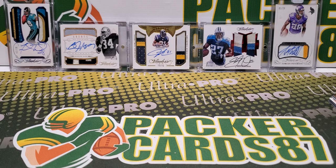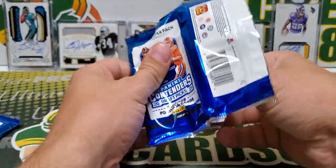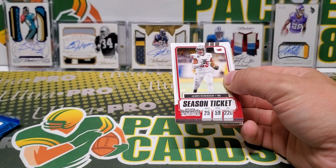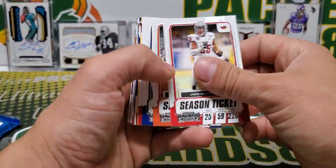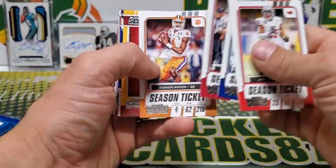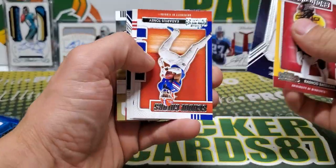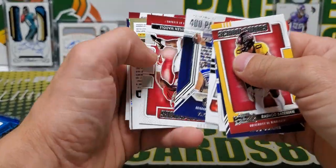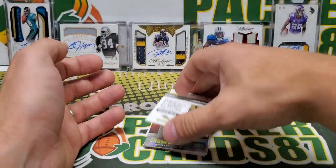All right, let's do some 2021. Let's do Prism Draft. Is this our only guarantee for a hit? Oh no, the Prism Draft Hobby is our only other guarantee hit. So let's see what happens. There's some base here, and then we go into some inserts. Bateman, Nico Collins, Tony Wilson, Zach Wilson, Waddle, and we got an Aaron Robinson auto.